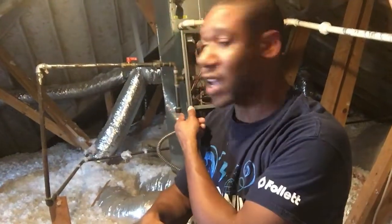You might think that changing your filter less frequently will save you more money. However, that is not the case. Think about when you breathe and you get congested, that you are finding yourself working harder to breathe. The same thing goes with your HVAC system, that all of the dust and material that's being sucked up through your ventilation system is being stuck right there on the filter.